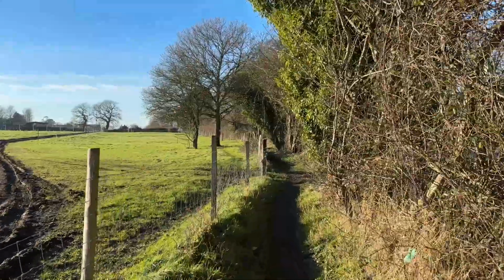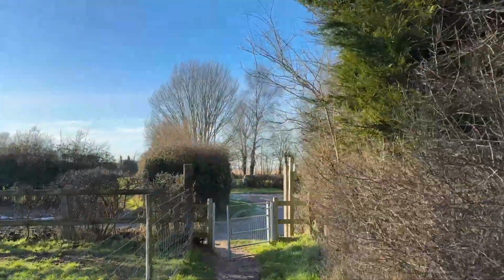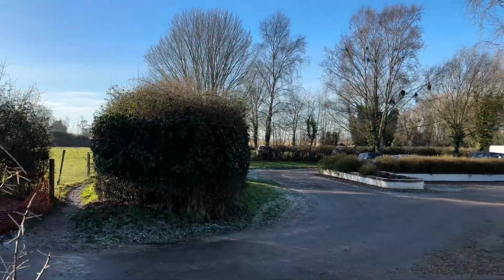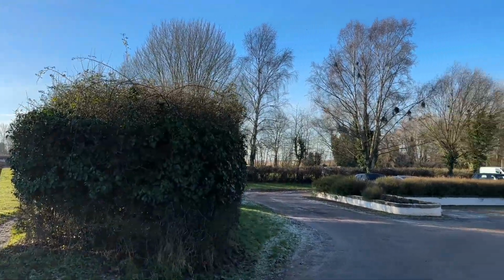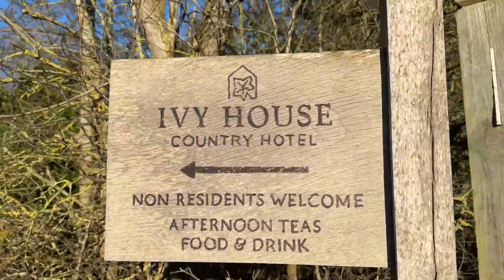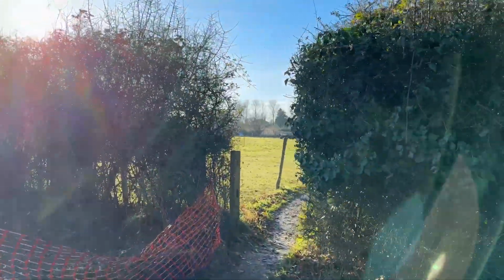And as I said earlier, we'll be passing Ivy House. Okay, you want to go straight through the gate in front and head over to the footpath directly opposite. Right. But this road is Ivy Lane, which obviously leads to Ivy House. If you fancy refreshments, you can stop there also. We want this footpath here.